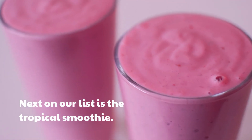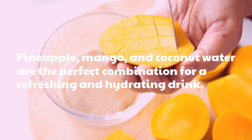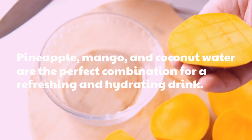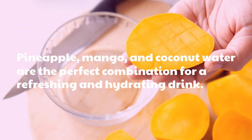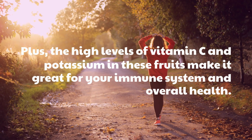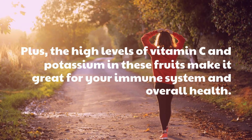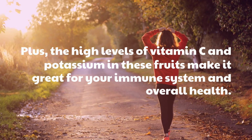Next on our list is the tropical smoothie. Pineapple, mango, and coconut water are the perfect combination for a refreshing and hydrating drink. Plus, the high levels of vitamin C and potassium in these fruits make it great for your immune system and overall health.